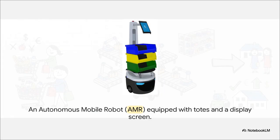And this little guy is the star of the show. This is an AMR. It's a type of collaborative robot, or cobot, and it's built from the ground up to work safely right next to people. You can see it's got totes for sorting different orders and a really clear screen that tells you exactly what it needs. The whole interaction is designed to be super simple.